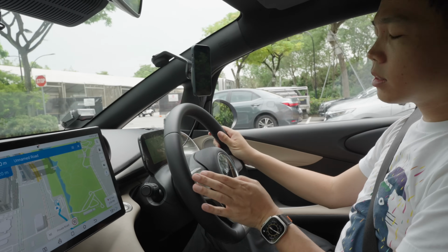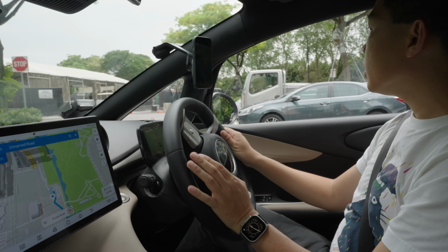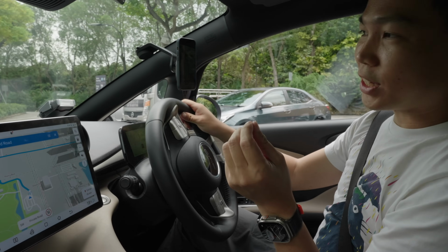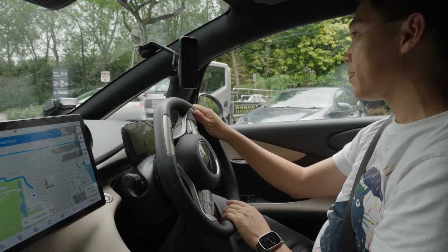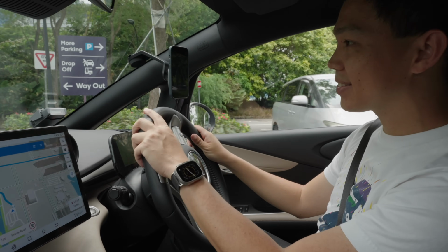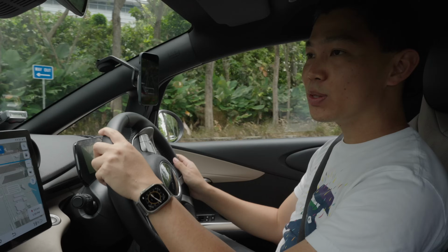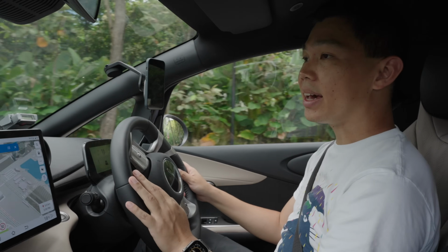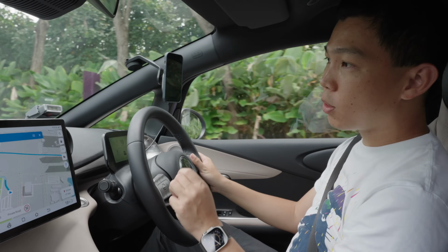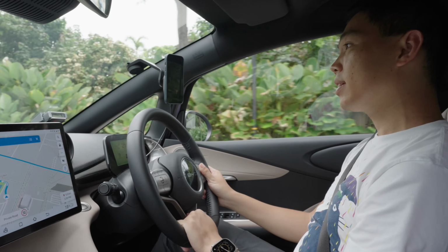You notice this sound? On BYD, for safety, if you're driving below 30 kilometers per hour, you will hear this, like the blue SG UFO sound, that whine sound. The steering is light, so it's pretty easy to drive. It's like your driving school car. I think of this as an EV version of the Honda Jazz. This car is slightly smaller than the BYD Atto 3, slightly bigger than the Honda Jazz.